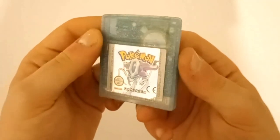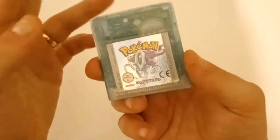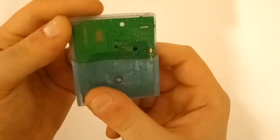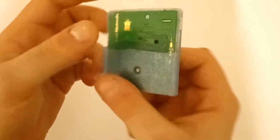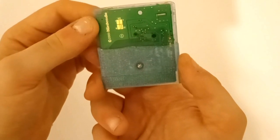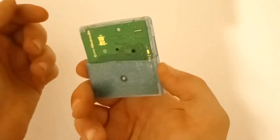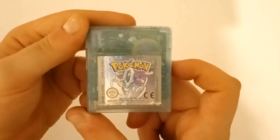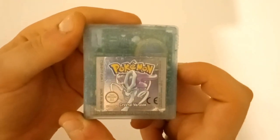This is my original cartridge for Pokemon Crystal. This is probably my second favorite Pokemon game behind Pokemon Emerald, and I broke the back of the cartridge. I don't know why. I don't know what happened here. But I remember my cousin and I both had Pokemon Crystal, and this was how we figured out whose version was which. The back of my cartridge is broken. And you know, the funny thing is, despite the circuit board basically being exposed, it still worked. I remember the Game Shark I had worked for Pokemon Gold and Silver. It didn't work for Crystal, so I had to beat this game legitimately.